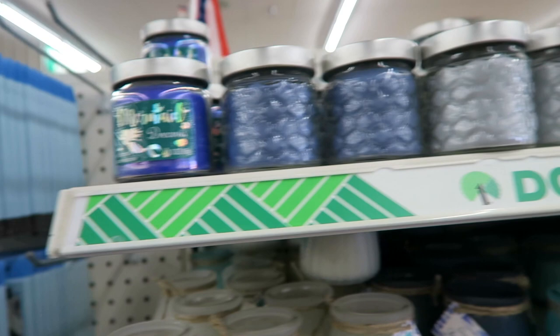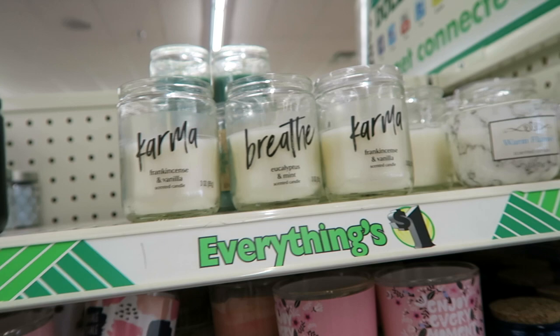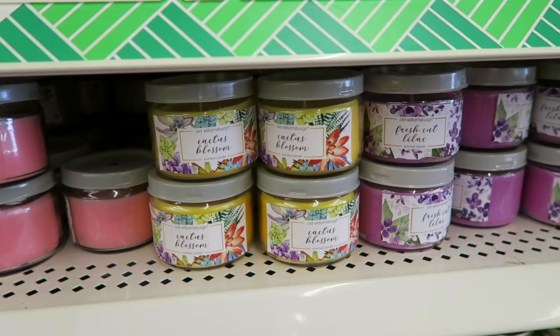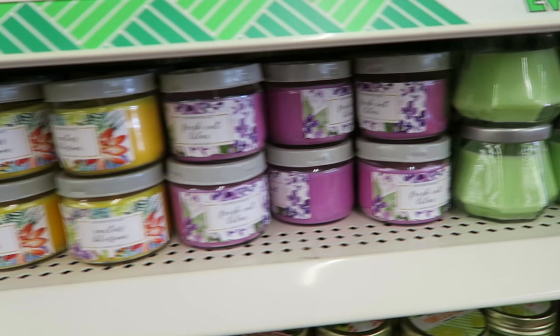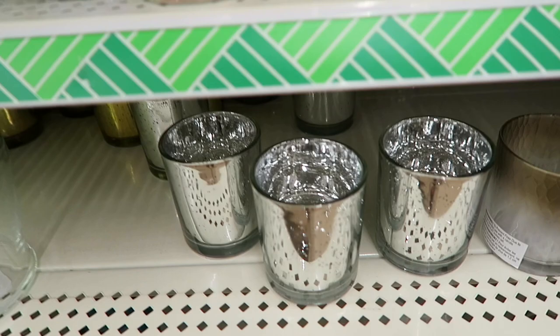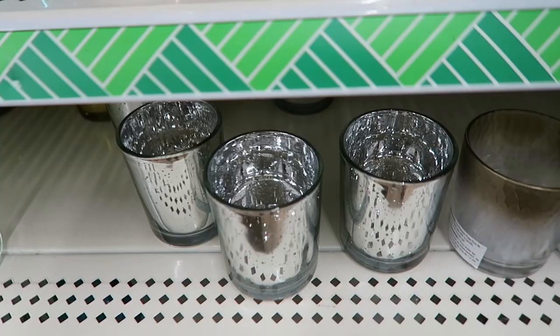They have some of these. I love these little marble ones. I actually bought a few of these a while back, and this one smells so good, the warm flannel. So many amazing candles right now. I have been burning all of my fall candles lately, you guys, and I love the fall ones the best. I also think these little candle holders right here are gorgeous. They have the iridescent ones, and then these right down here that kind of look like the mercury glass. I love these. And these look even more gorgeous when you have a candle lit inside of them.